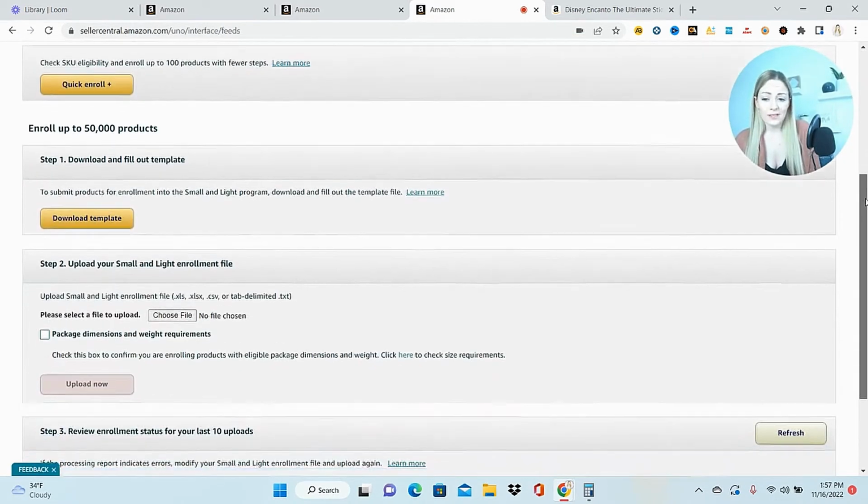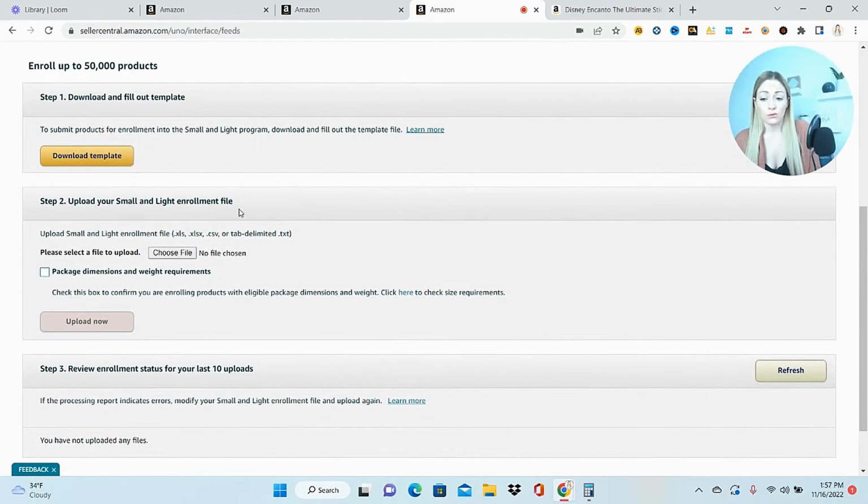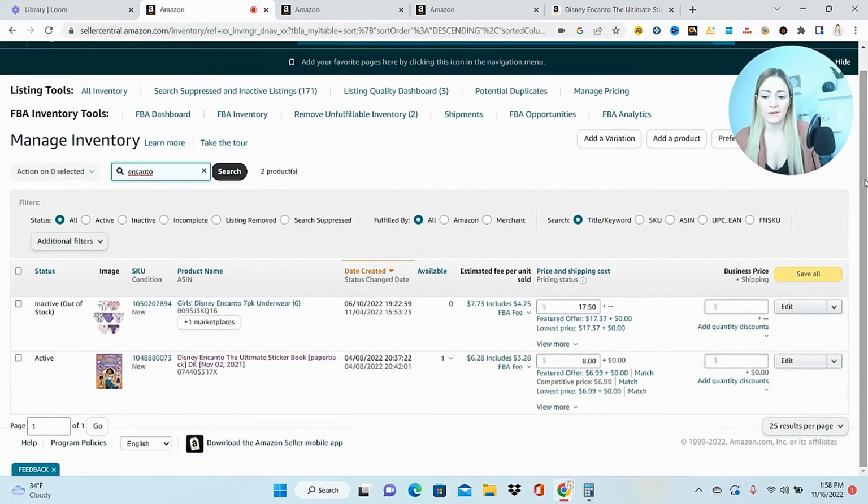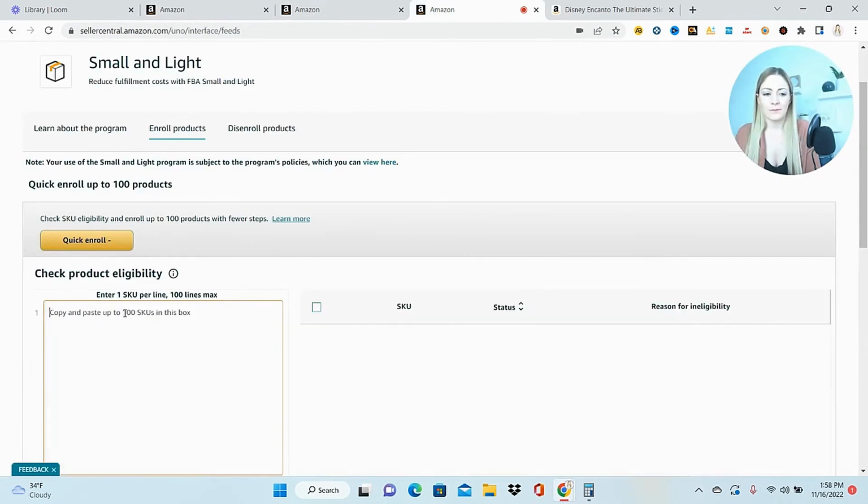Now there's a few ways that you can do this. You can have an enrollment file right here that you can upload, like a CSV file. There's a template file right here that you can download and do it that way. Or the top option is a quick enrollment where you can just put in the SKU. To get the SKU, you just have to come to your inventory and find the product, and then the SKU is right here. So now I'll go to quick enroll and paste the SKU.